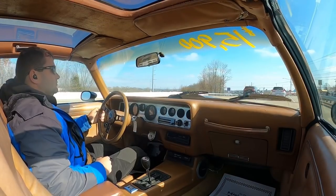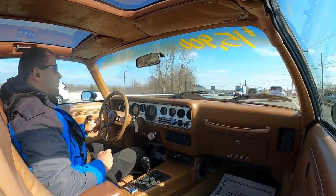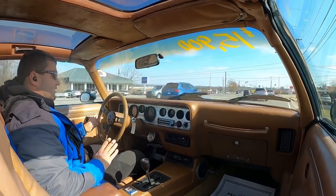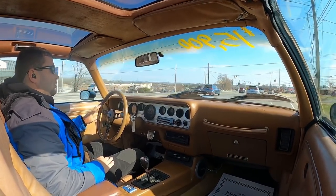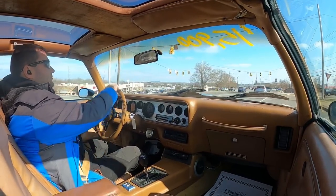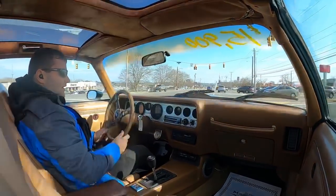So suspension wise, brake wise, plenty of power. All that is in good shape. Just got a left pull as we're driving down the road. And a speedo cable that's ticking a lot.